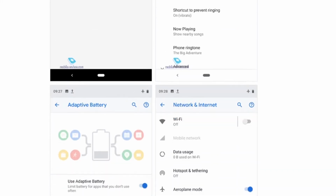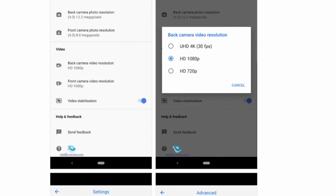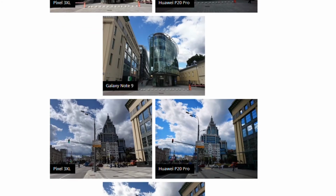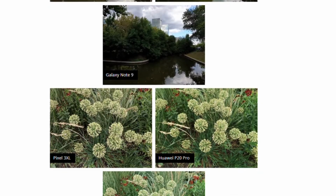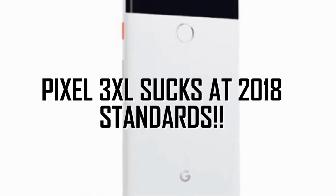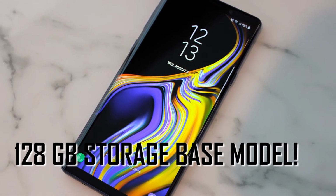As for the internals, it will offer the Snapdragon 845 with 4 GB of RAM, which is below the RAM trend among 2018 smartphones, as there are smartphones with 8 GB of RAM and 6 GB of RAM. So that's a pretty low standard by Google, providing 4 GB of RAM in a flagship level product. As for the built-in memory, this is also where Pixel is lagging behind 2018 standards, as it has only 64 GB in its base version, which is not up to date, as we have seen 128 GB of storage in the Note 9's base model.